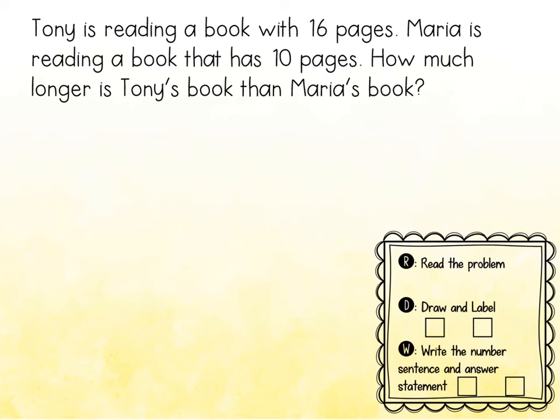First graders, today we are going to continue working on comparison problems using RDW. But today you're going to be a lot more independent, and we're also going to check to make sure our answers make sense and are reasonable. Go grab your whiteboard or paper and something to write with right now and come back. Hit pause. All right, first graders, now we are going to do our first step, which is read the problem.